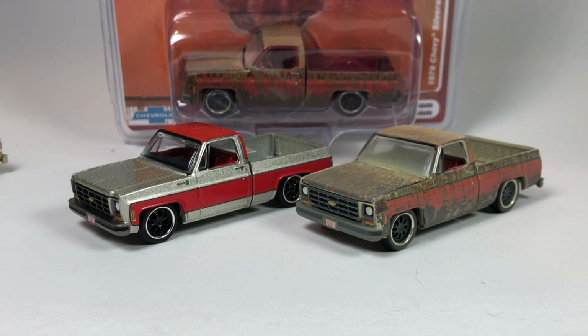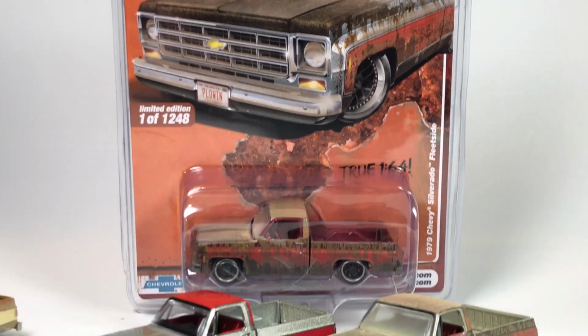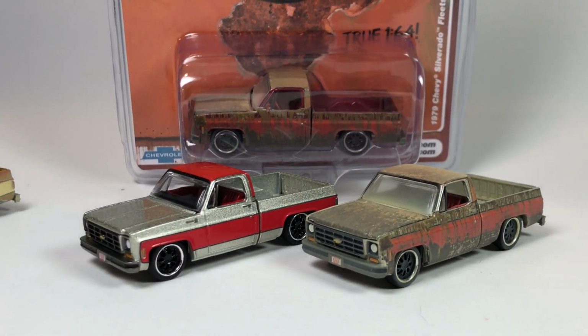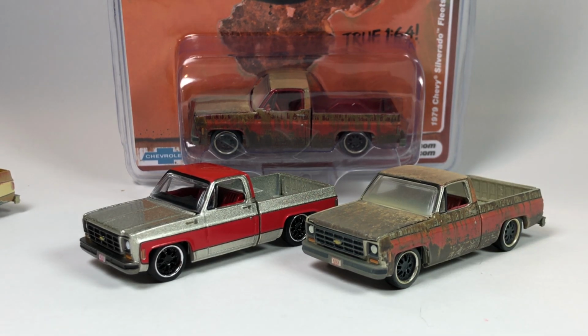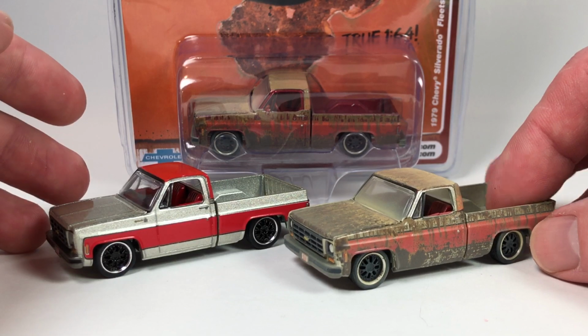I still get a little apprehensive, even though I open everything. The fact that this thing in the back here is limited to only 52 pieces, I still get a little apprehensive about cutting the package open, because I know the thing is quite valuable. And I have lots of valuable Auto World in my collection.